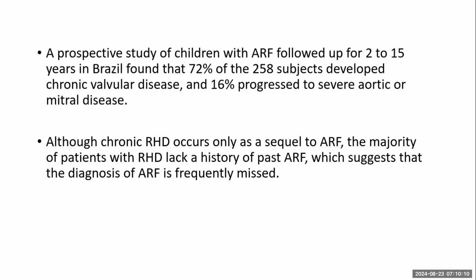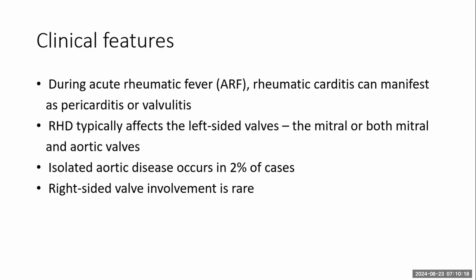Hello, doctor. Yes, sir. I think you should just go because it's almost 10 minutes already. Why don't you just go straight to the meat of the matter, like the pathophysiology and management, okay? Our clinical features. Thank you, Chief. You have one more minute. Yes, you can. Thank you.